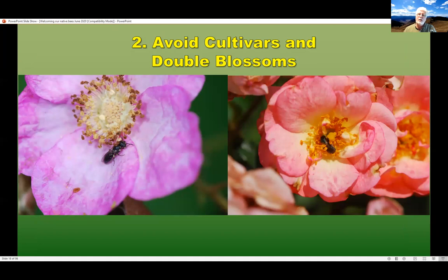Point two, avoid cultivars and double blossoms. Now, a lot of times when you go to a nursery, you may see a variety of different types of plants and it may say rose. We have a number of native roses. And I show an example here of one of our pure native roses. And this is with a small mason bee.